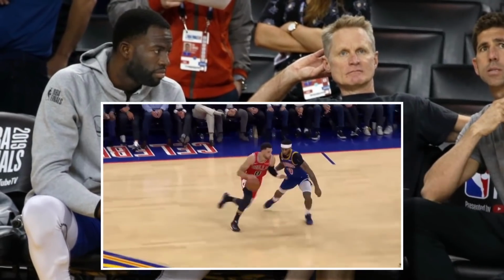On top of being a vocal leader on the defensive end as well as a lockdown one-on-one defender, you can also see his basketball IQ even when he's not in the picture.